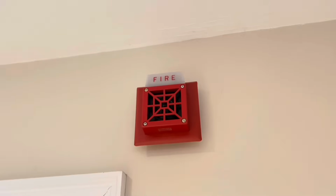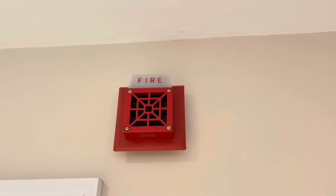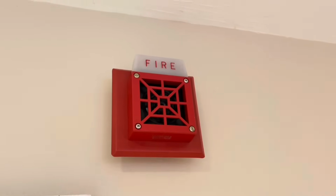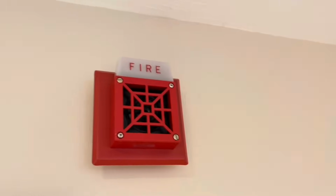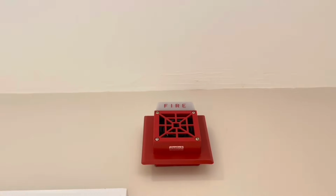Up on the system today I have these vintage Wheelock 7002 horn strobes. As you can see, they have this really retro appearance on the wall. I do like how these look. They're from the 80s, so they definitely aren't compliant for modern standards. They have these nice frosted strobes on the top that do not sync whatsoever. You can see that the horn in the back is painted. That's just the diaphragm. These are mechanical horns, which means that they make that really loud vibrating noise.